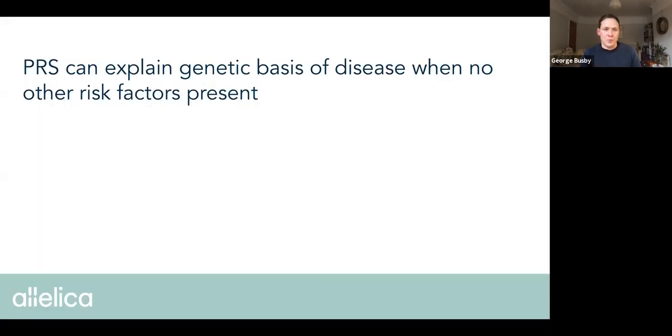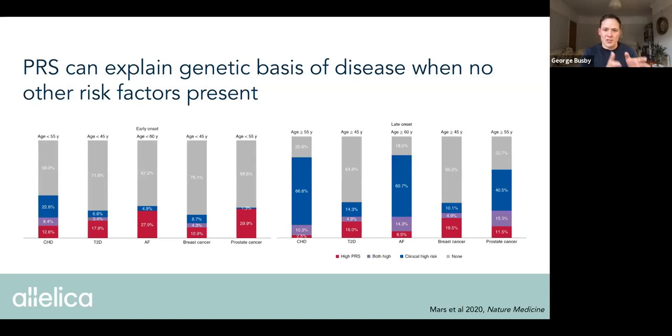So I'm just going to run through a few benefits of polygenic risk scores just to finish off. Polygenic risk scores can help explain the basis of disease where no other risk factors are present. So what do I mean by that? Here I'm showing two plots from a recent paper that looked at 5 different diseases and tried to identify ways in which disease could be identified in each of these 5 diseases, split into early onset disease and late onset disease.